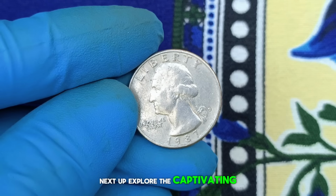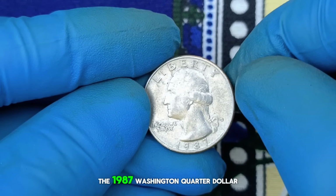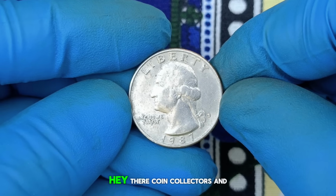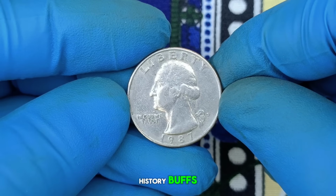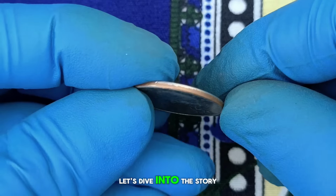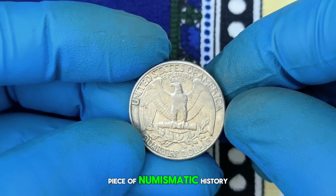Next up, explore the captivating allure and market value of the 1987 Washington quarter dollar with the elusive D mint mark. Hey there, coin collectors and history buffs. It's an absolute pleasure to have you join us today. Now, let's dive into the story behind this stunning piece of numismatic history.